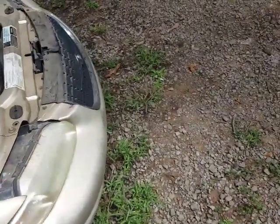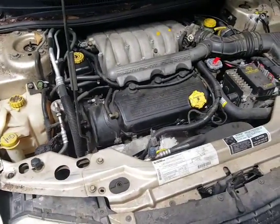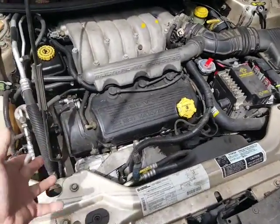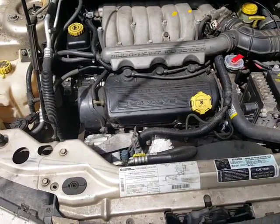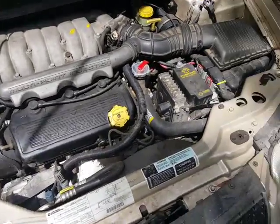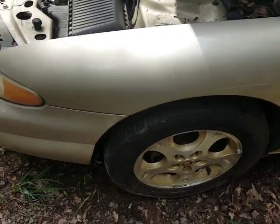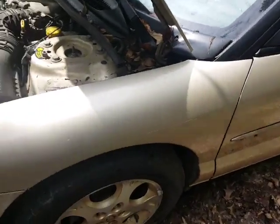I'm tired of messing with it, because what I was going to do, like I said, I was going to fix this car up. Oh yeah, matter of fact, this car's got a brand new timing belt, a new timing belt tensioner, timing belt, and some other things. And we've already spent maybe close to $2,700. We picked up the car for about $700 as is. So it's around $2,000, give or take, that's been put into this car.